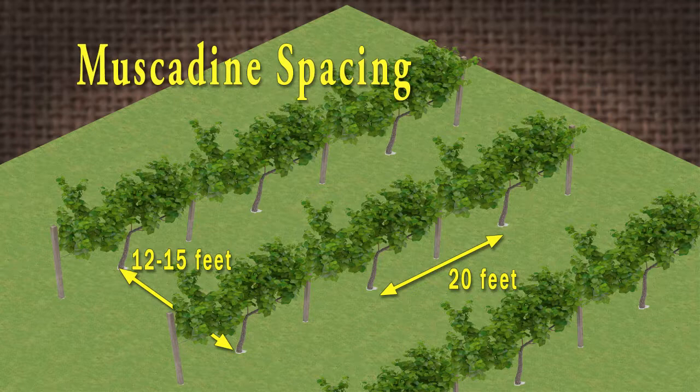And that is something that's important to consider, because if you grow muscadines, it's recommended that you plant them 20 feet apart. Wow. Yeah, they take a lot of space. They'll have a 10-foot runner, and you'll have to prune it to 10 feet, because it's going to want to go 20 feet. So you'll have within the row 20 feet apart on muscadines, and then you want your rows 12 to 15 feet apart. So it takes a lot of space if you're growing muscadines.